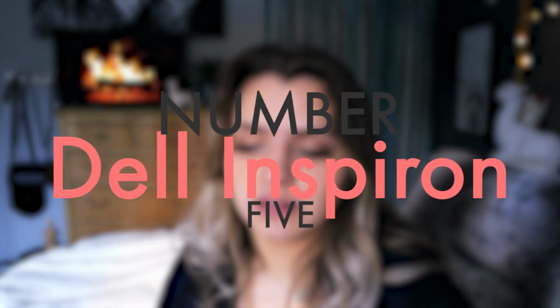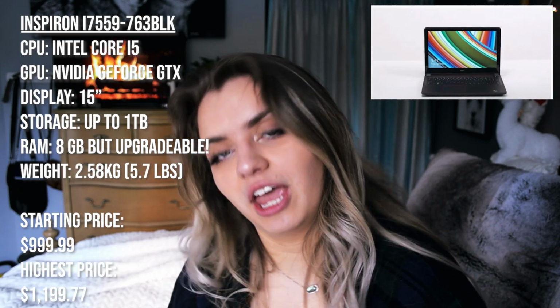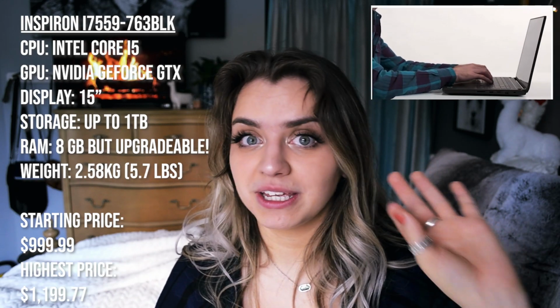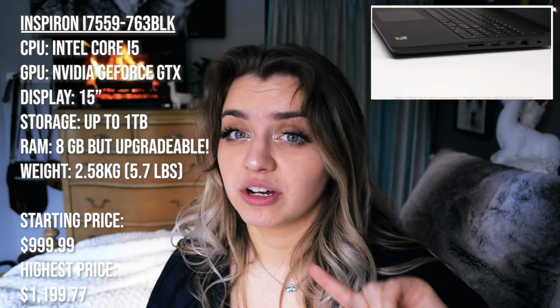Number five is going to be your Dell Inspiron i7-559-763-BLK gaming laptop. i5 processor, which is okay, but it still has all the bells and whistles that you need. Great GPU capabilities. I would recommend upping the 8 gigabytes of RAM if you can customize it, and it has a 1 terabyte hard drive.